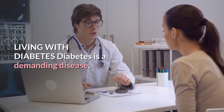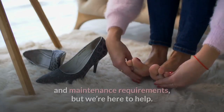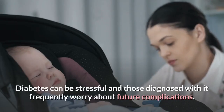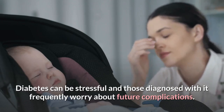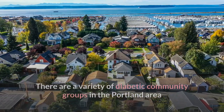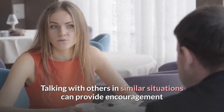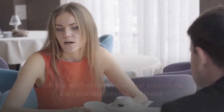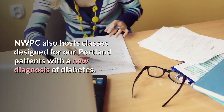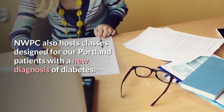Living with diabetes. Diabetes is a demanding disease. Some people struggle with their daily treatment needs and maintenance requirements, but we're here to help. Diabetes can be stressful and those diagnosed with it frequently worry about future complications. There are a variety of diabetic community groups in the Portland area that lend emotional support to those living with diabetes. Talking with others in similar situations can provide encouragement and compassion for those living with illnesses like diabetes. NWPC also hosts classes designed for our Portland patients with a new diagnosis of diabetes.